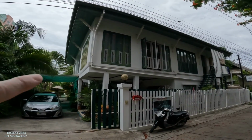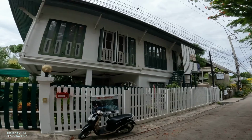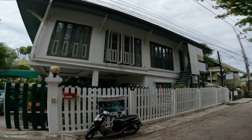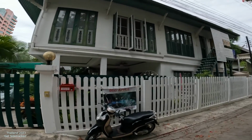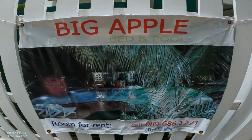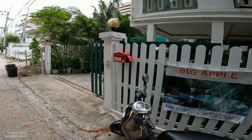Oh wow. Okay, so this is actually the front place. This is a really nice Thai style, like I've been inside, not this one but other ones that look like this, and just the way the air moves through them is amazing. So this is actually called Big Apple Bed and Pool. So right here, room for rent, and there's a phone number there, and that's the address.